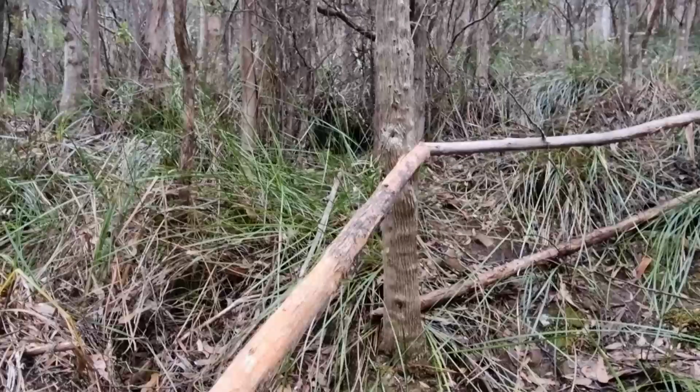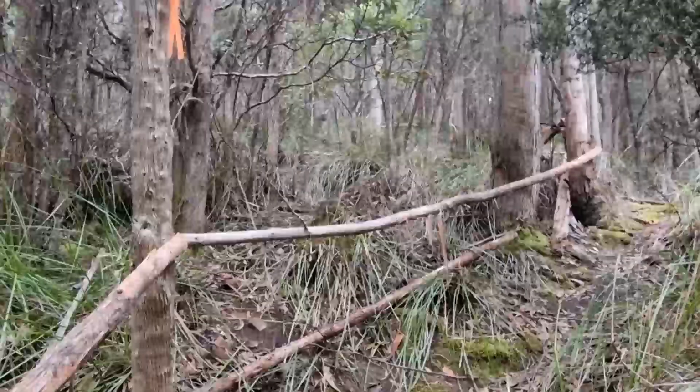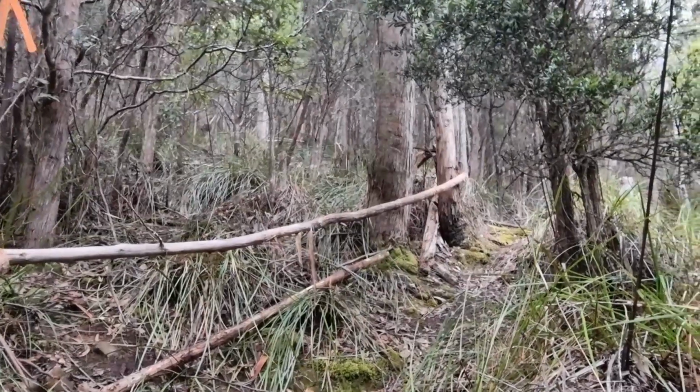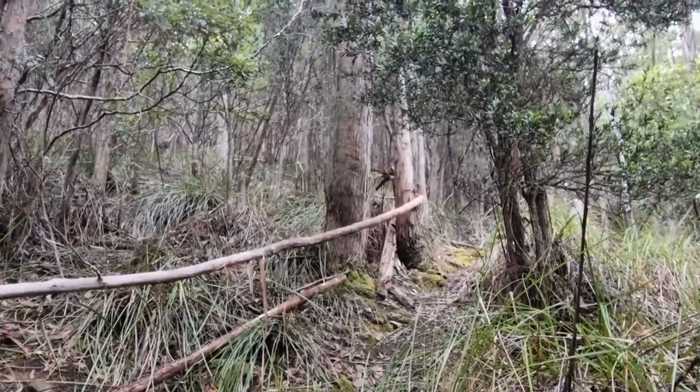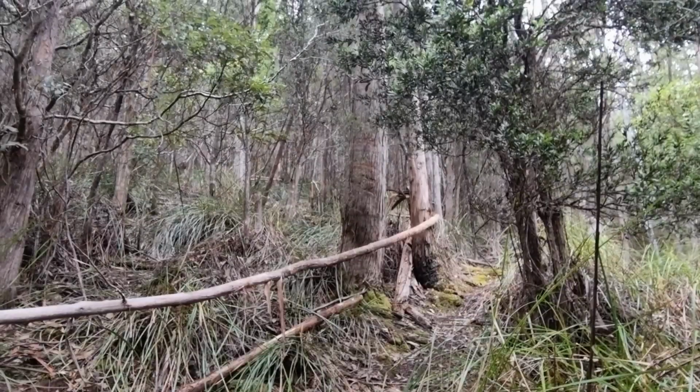Okay, we've just reached the part of the path that we did a couple of weeks ago. So we'll continue on up past here until we get to the area that needs continuation.